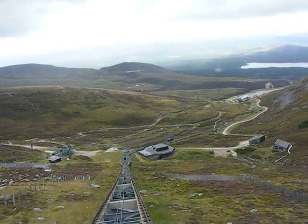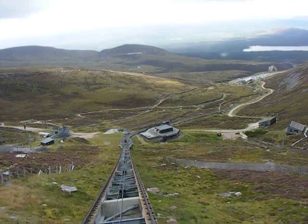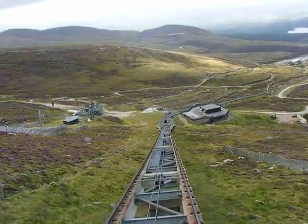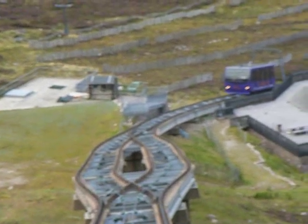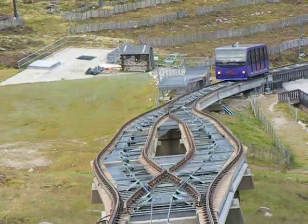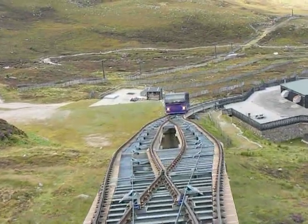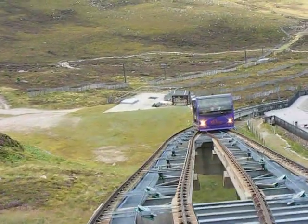Looking ahead and down the track, you can see the single passing route. The passing route is exactly halfway along the 1.8 km length of track. It is the only section of double track on the route, and the only time the carriages come close together. There are two carriages, and they are connected by a steel rope. At the passing route, carriages always pass on the same side. Carriage 1 always passes on the right, going down.